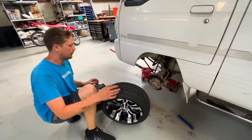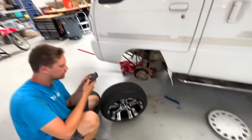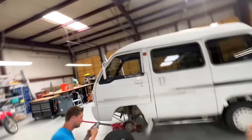There has to be a way to put the 4x100. So the bolt pattern isn't right, so the wheels are just not gonna fit. But we think we might be able to order a different set of wheel adapters, which will go on and adjust the wheel spacing for us. And then we'll be able to get the cool upgrade on here. It's gonna take a couple days for that to arrive.